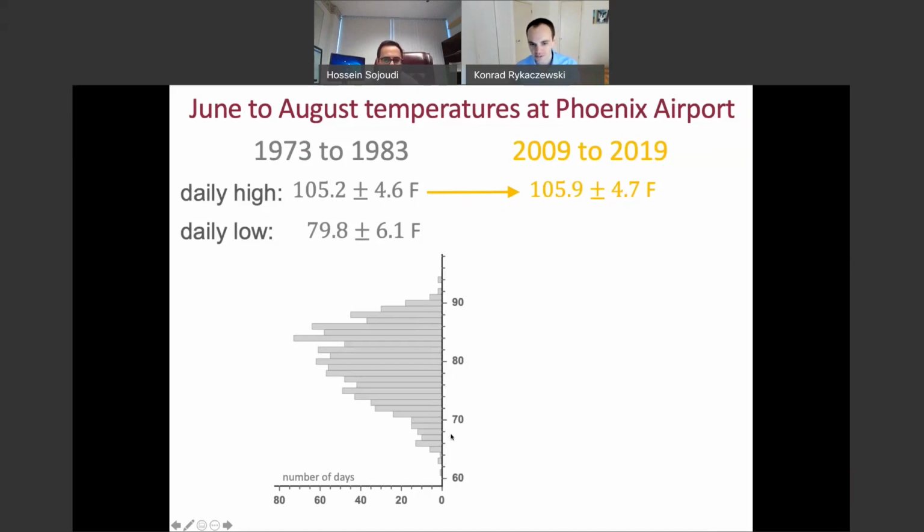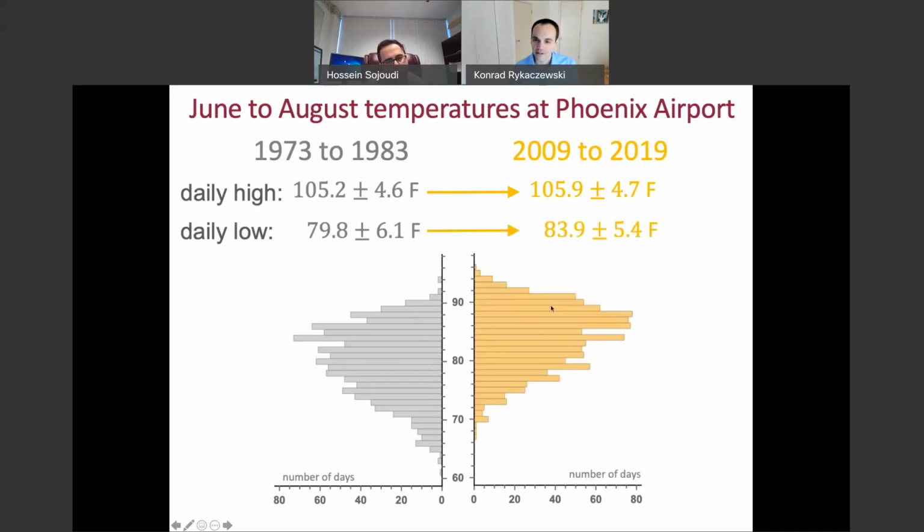In the 70s, it used to cool down below 70 degrees, and really the majority of temperatures were somewhere between 70 and 80, maybe a little bit above 80. And if you look at last decade, that entire curve has shifted. It's almost always hotter than 70 degrees, and the majority of temperatures are between 80 and 90 degrees Fahrenheit, right? I mean, this is a substantial, statistically valid increase.